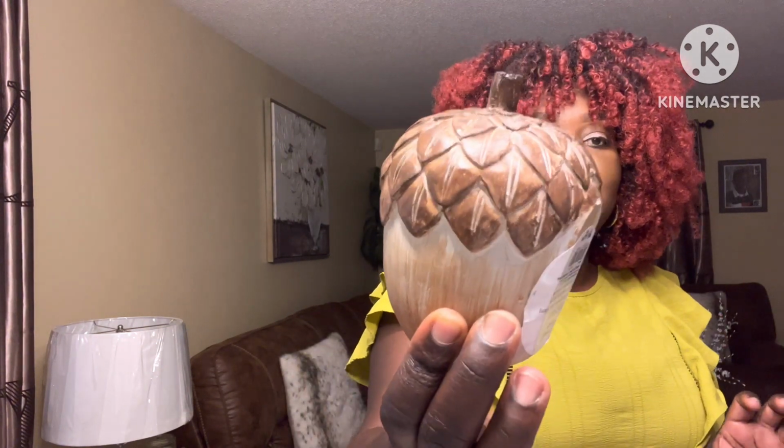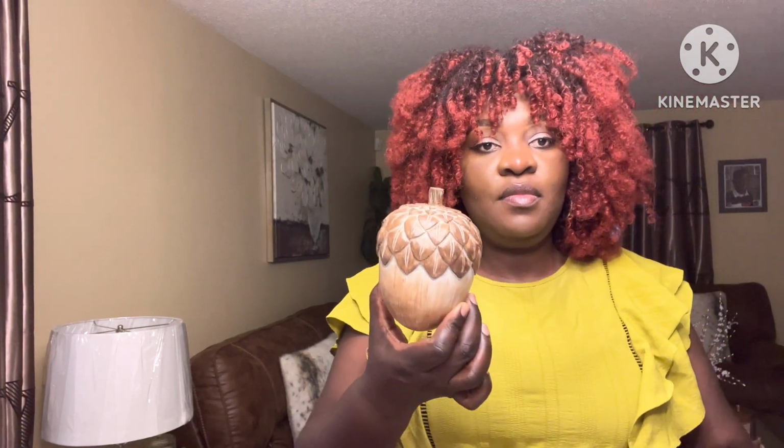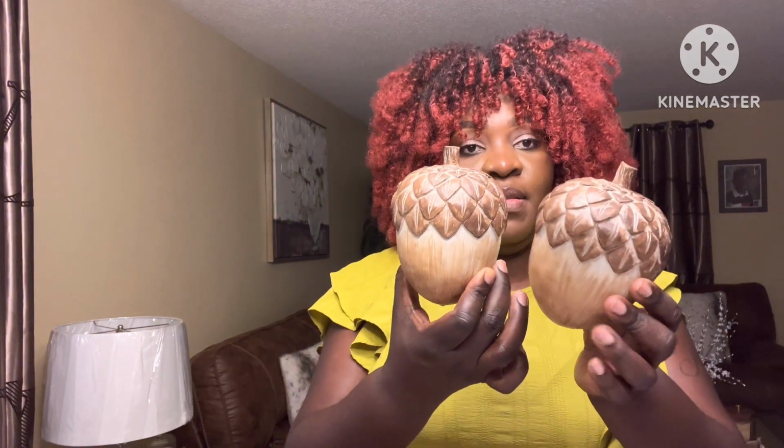Now I ended up going to Big Lots, guys, and I got beautiful, beautiful stuff. Look at this, the acorn. They look just beautiful, and these were on sale. I ended up paying $6.99 for this, and I got two of them. But I saw them, I think, at Kirkland's, and they were $16 or $18 each. But I got these for $6 each, guys. Beautiful.